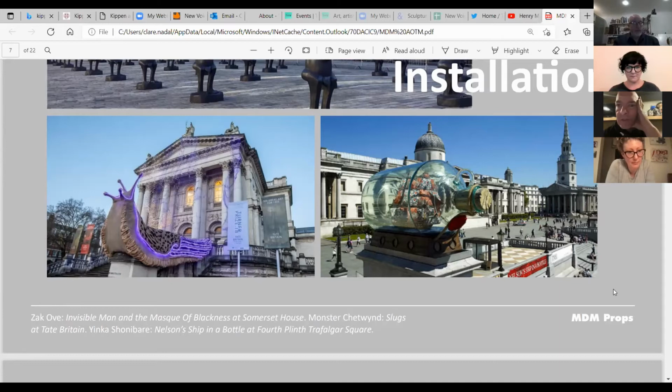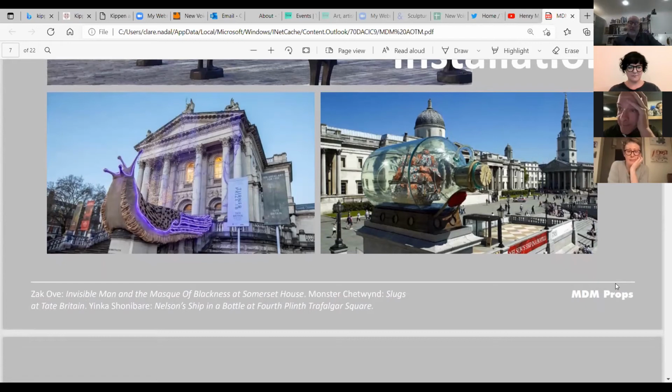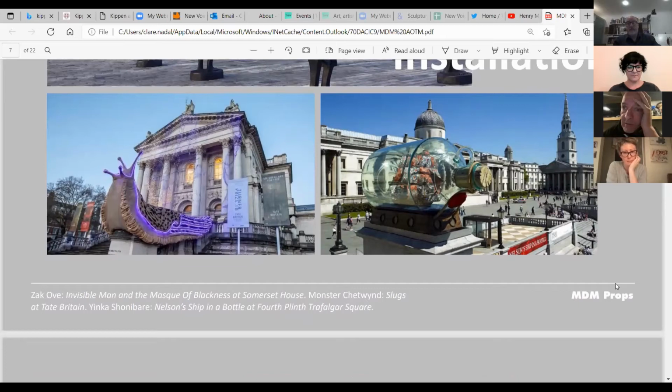The one on the right is one of the Fourth Plinth, London Trafalgar Square Fourth Plinth pieces, and that was for Yinka again, and he said, "I want a model of Nelson's flagship in a massive bottle with African fabric sails," and that was the brief. So you generate it from there, and then the artist comes back to you with comments on your drawings or whatever, and you slowly get a finished drawing organized.